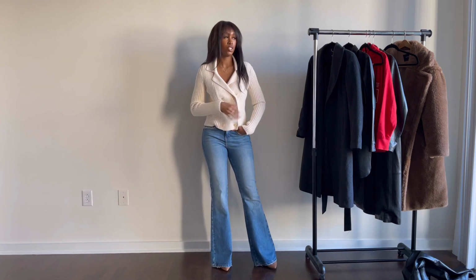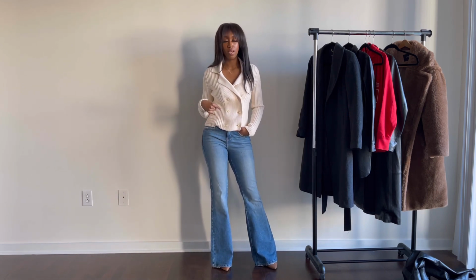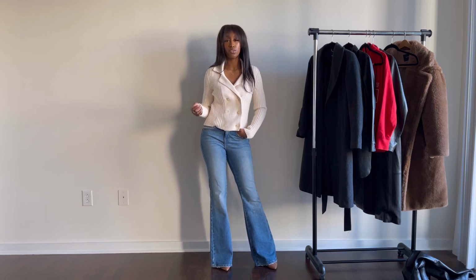But you can change up your jeans, you can change up your denim and do a ripped denim, or even a skirt with this would be really cute.